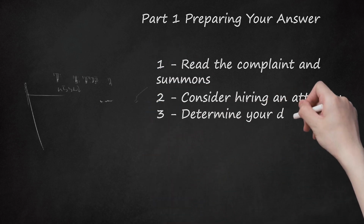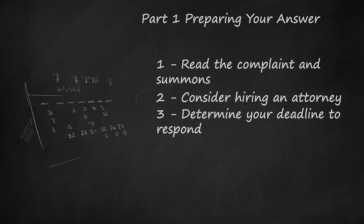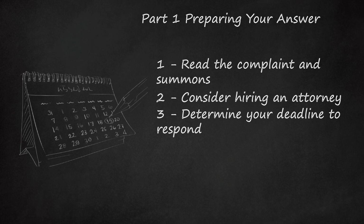3. Determine your deadline to respond. The summons should include a date or time period by which you must respond. Typically, you have 20 days from the date you were served with the documents to respond to the lawsuit. However, this period may specify business days, or may be extended for certain court holidays. If you don't file a written response to the lawsuit, the judge will assume that you agree with everything the plaintiff stated in the complaint.